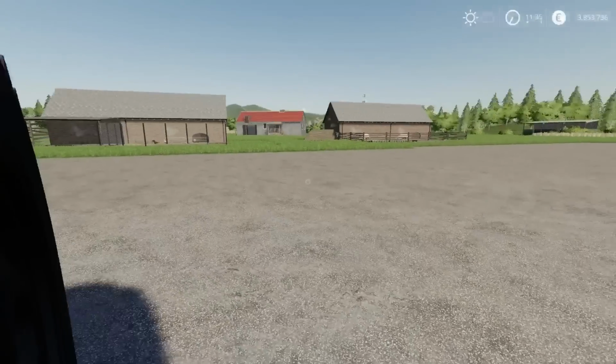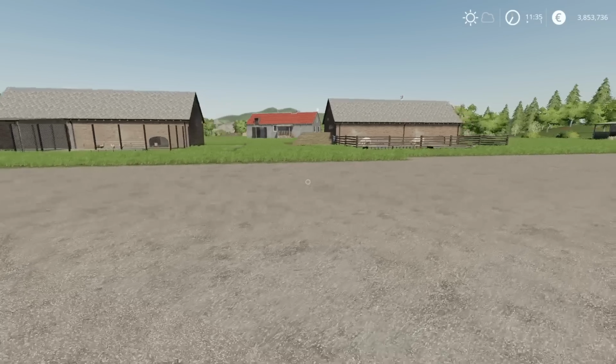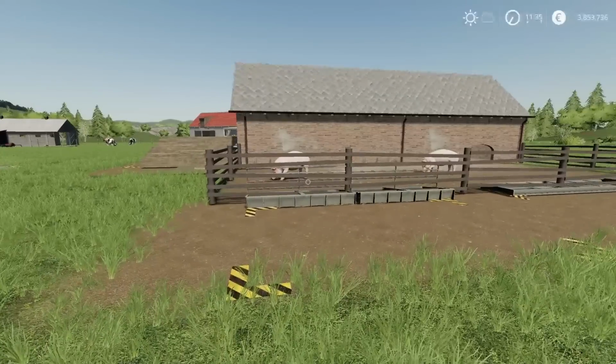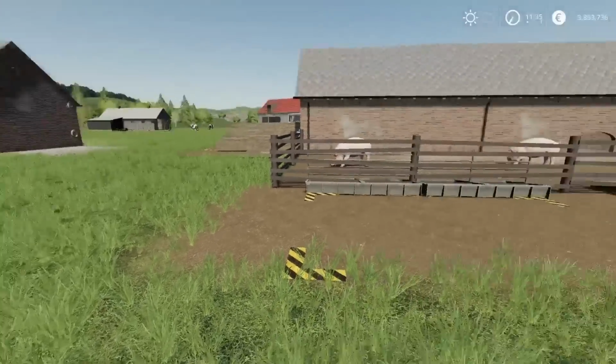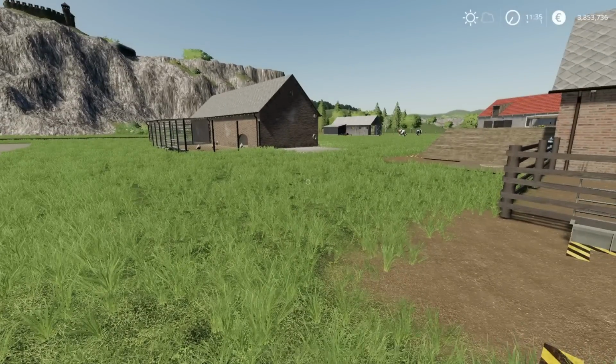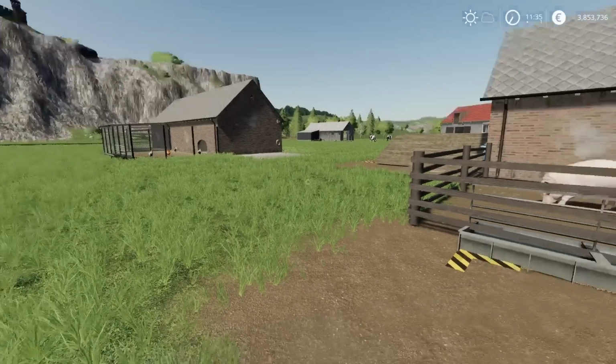Moving on. We've got some buildings from Danielx321 and Svitch. So first up we've got Pigsty by Danielx321. This comes as a pack. You've got Pigsty and Chicken Coop, which are these two here. They come together. The Pigsty is 17 slots, this one here. The Chicken Coop is 16 slots.